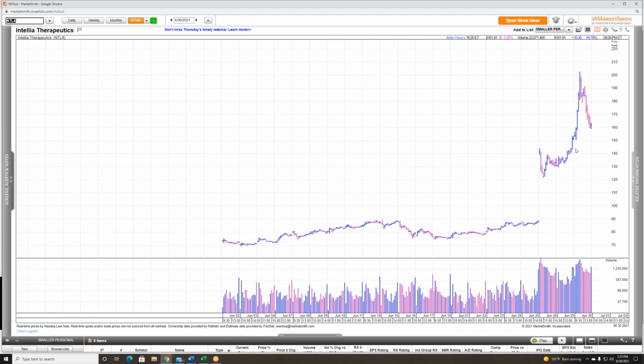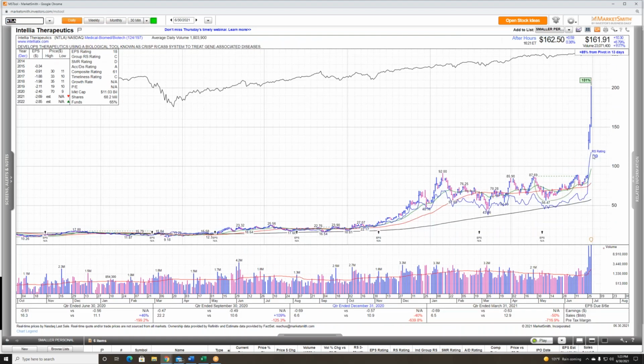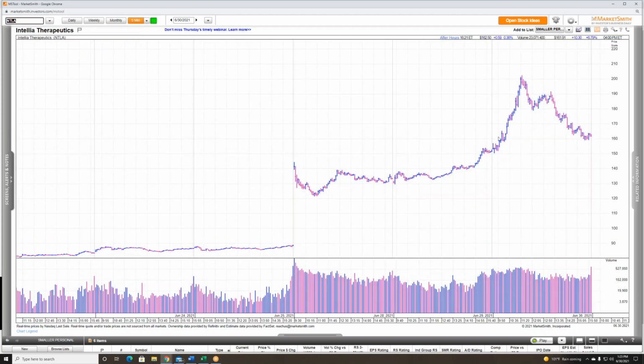So today the thing went absolutely nuts. It gaps up. Let's look at the daily, I'll be able to give you a better read here. I think 155 was the open. Okay. And then it just screamed higher through the day. Let's go back to the 5-minute chart to show you today's action. It was just tracking up all day.